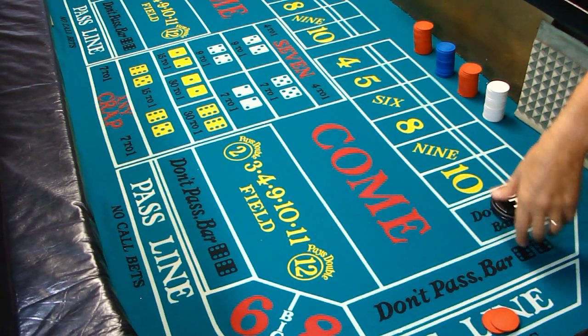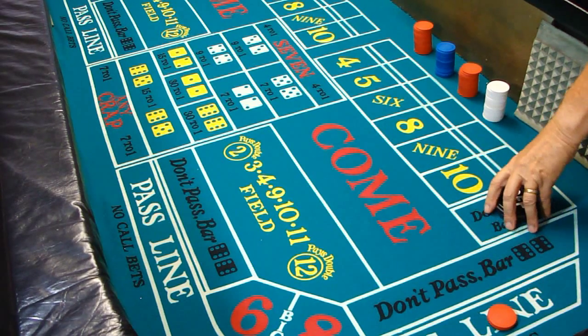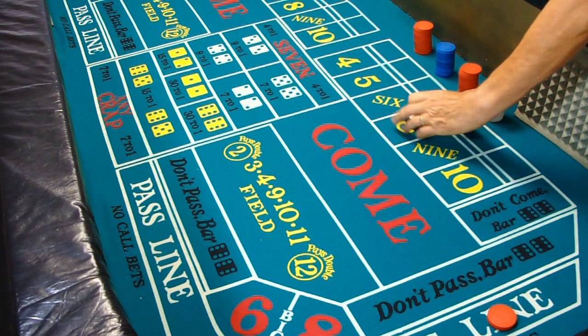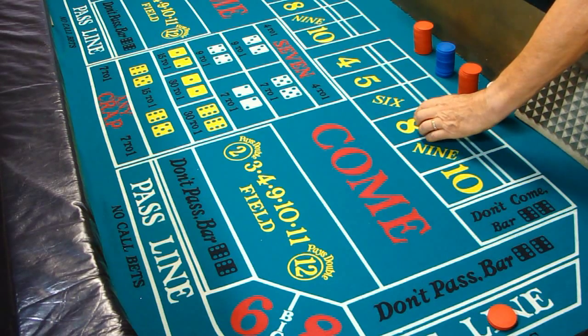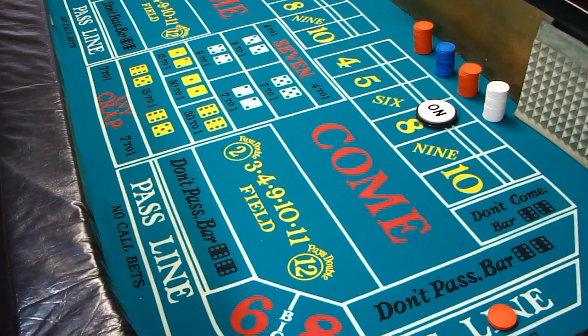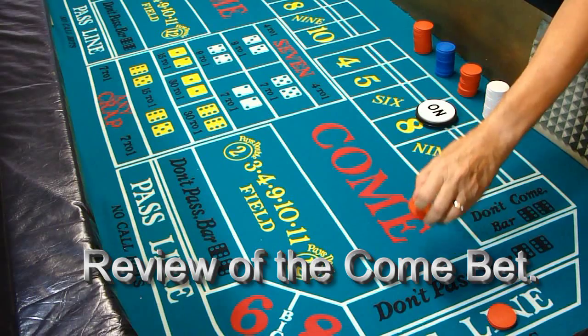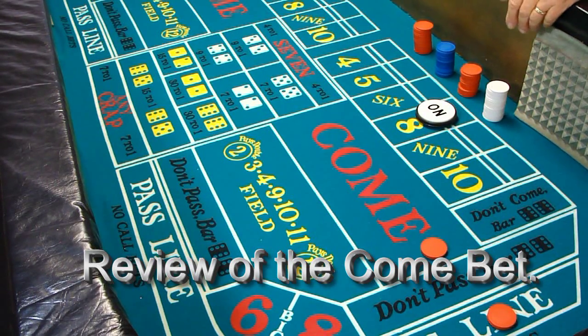When you look at the table, it's easy to see that the pass line game has already begun if the on button is on a number. So the white side up, it says on, and it's on one of those numbers, 4, 5, 6, 8, 9, or 10. Well, that means the game is on. People on the pass line's bet are already in action. I want more action. What's a good bet? Make a come bet. So you got $10 on the pass line, now you make $10 on the come bet.